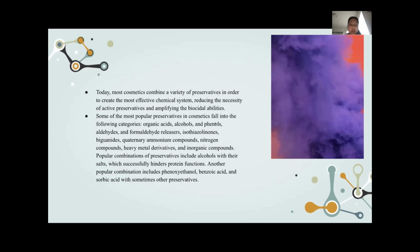So in order to meet all those kinds of criteria, manufacturers combine a variety of preservatives in order to create the most effective chemical system, reducing the necessity of active preservatives and amplifying the biocidal abilities. Because so many different kinds of preservatives are used, manufacturers are able to reduce the instances of sensitization. With a lower concentration of a specific preservative, there's less of a chance that humans will develop some sort of skin allergy or eczema because of the product.